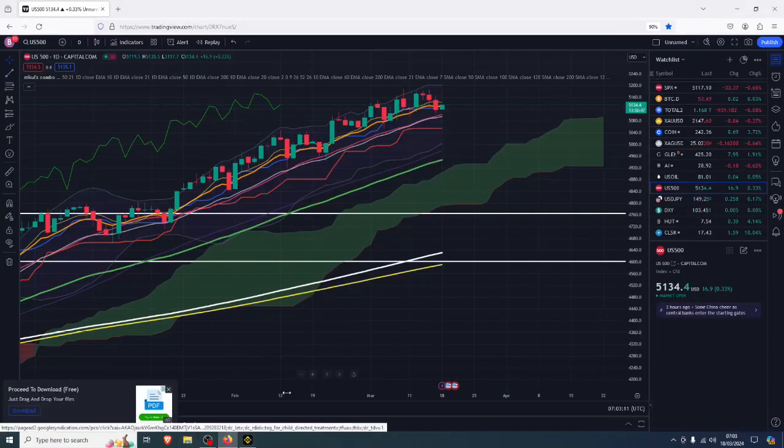If I was selling hopium, I would not be making money myself. Right, so let's have a look at the US 500, basically the S&P pre-market. And at the moment, it's opening up 0.33%. Fine.